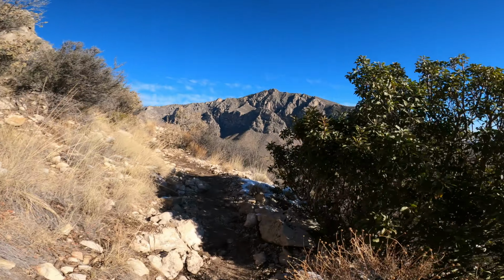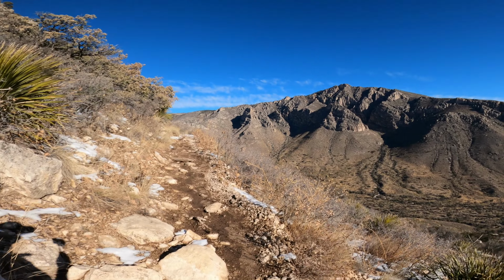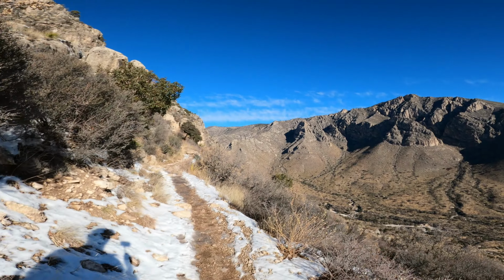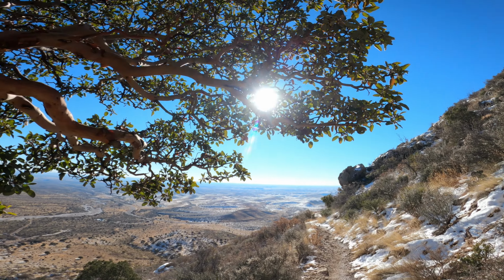Already had to shed two layers. It's a lot warmer than I thought it was gonna be. But my ears got cold, so I had to cover them. It's probably in the mid to high 30s right now. But the sun's shining and no wind, so it's not bad at all. From a drone tree.